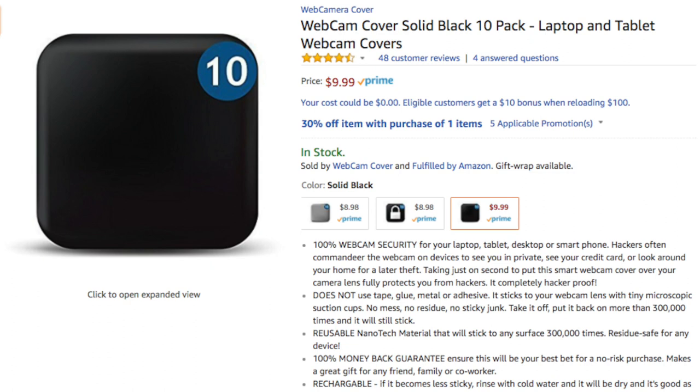Well, my pick for this round, happily, is one that did not occur to me this year, at least not in this way. But it's this little beauty, if you can see that. This is a webcam cover. You can get 10 of these on Amazon. They come in black, they come in silver, and they also come with a little lock printed on there so that you can see it. Because honestly, if I put this on my iMac, it disappears, so you don't realize it. Same thing on my MacBook, with the black bezel.